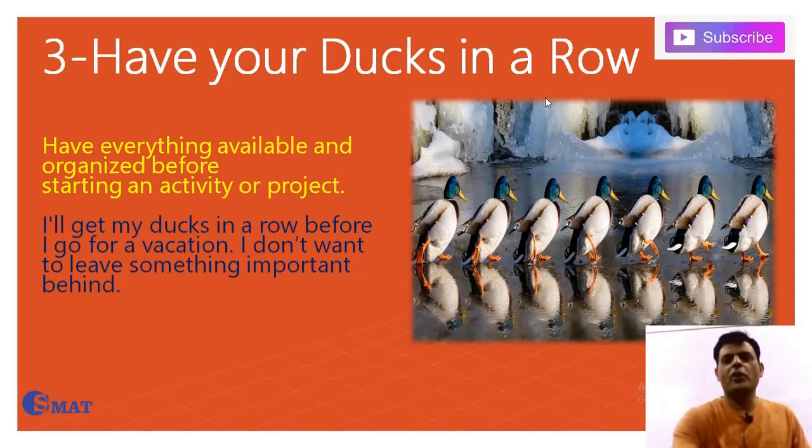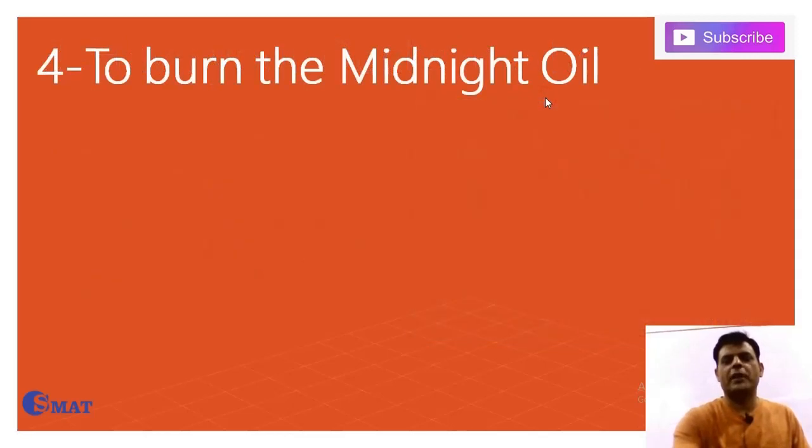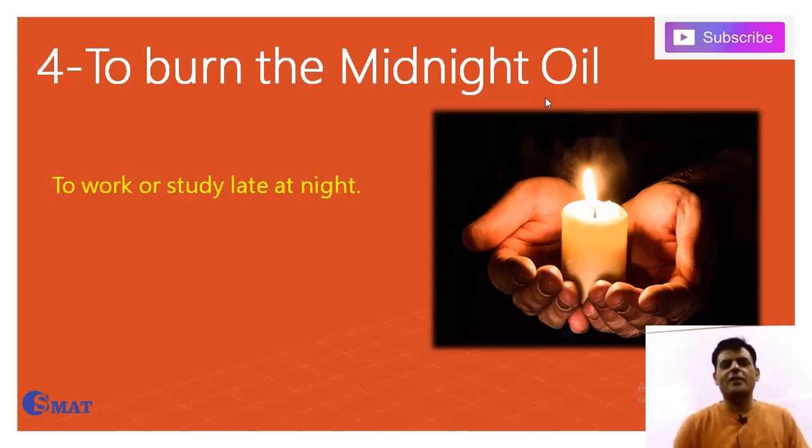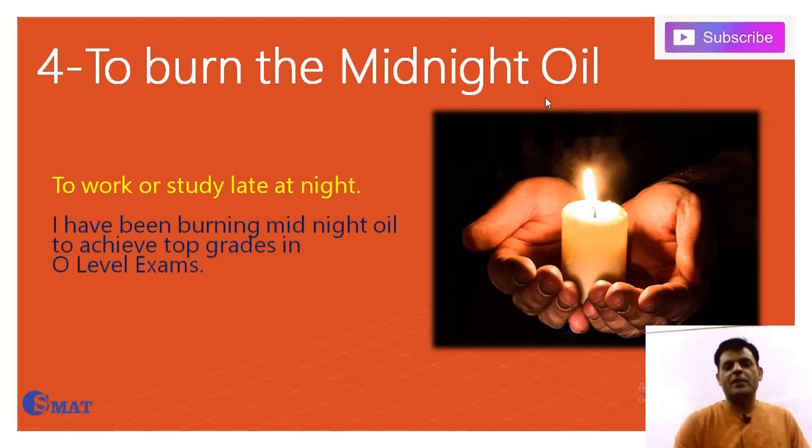Interesting. Moving on, our next idiomatic expression is to burn the midnight oil. To burn the midnight oil. Can you guess the meaning? The meaning is when we work or study late at night, when you are involved in doing something in a very focused or extra concentrated way, we use this idiomatic expression. And the example is, I have been burning the midnight oil to achieve top grades in O-level exams.